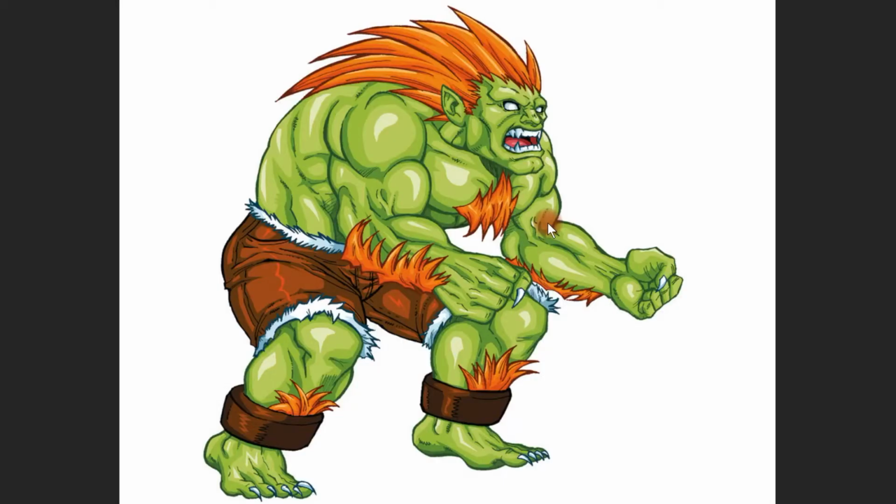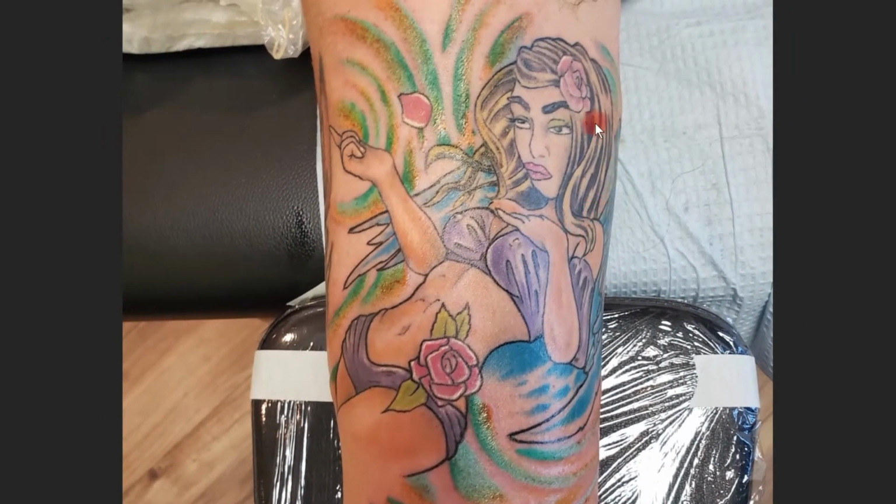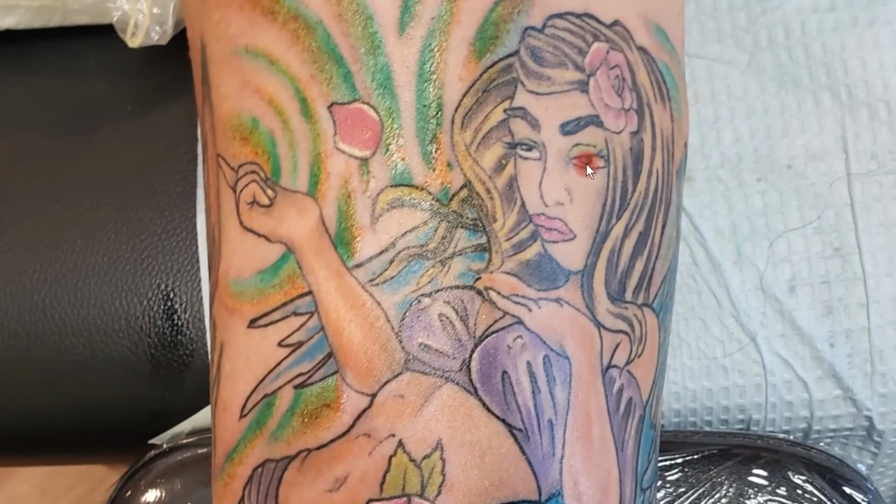Let's move on to some of his pinup work. Ugh! What? Look at her eyes. Oh, I'm not exaggerating this, you guys. I busted out laughing when I first saw this one. Just weird. What is she looking at? Where is she looking? That's just so strange.